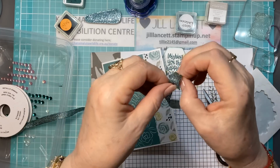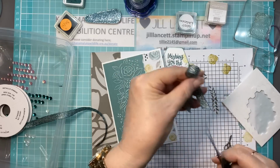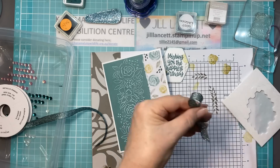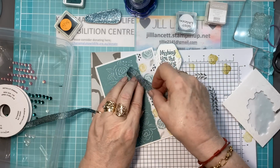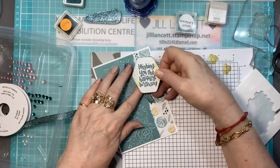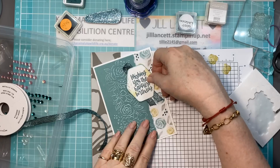Right, let's have a look. I'll just trim these up a bit. There we go. Now, I think I want it to sort of be like that. I think that looks okay. What do you think?